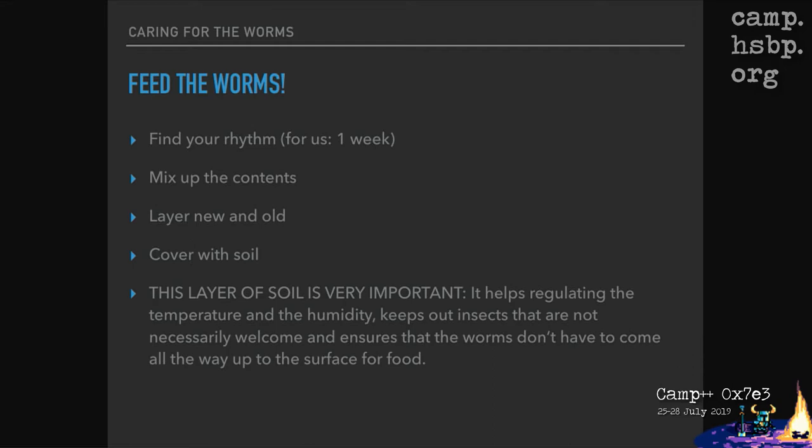mixing up the contents of the box, mixing in the new things, and we always layer new, old, new, old. And you have to finish with soil, because if you leave it open, like with the food scraps on the top, other animals will find it, and you don't want that. So this layer of soil is very important to regulate the temperature, the humidity, and it will keep out insects and rats and mice you don't want in your compost. And it will just cover the worms, because they will never come up to the surface unless anything is very, very wrong in your compost.